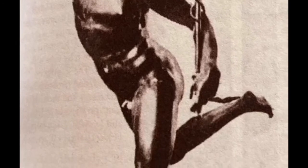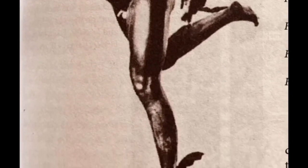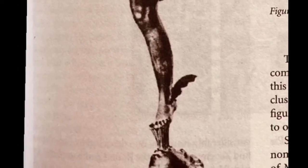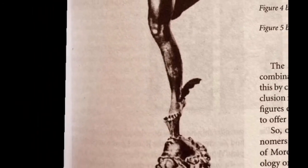The sculpture was most probably made in the 17th to 18th centuries at the latest. The finish is beautiful. The running or flying figure looks practically modern.